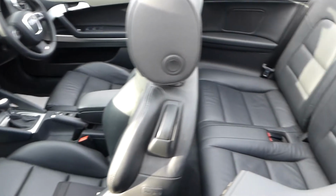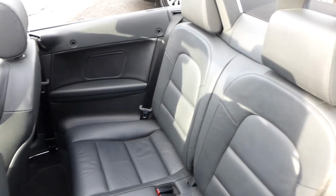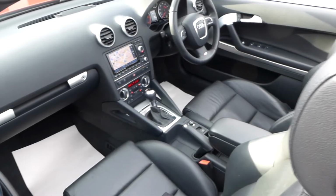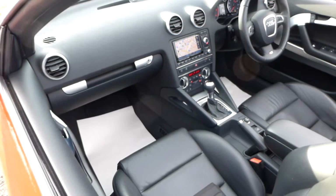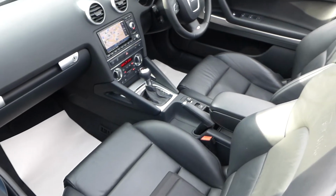So inside, well, it's an absolute blessing. There's also an Audi wind deflector which I'll show you in the boot. It's stored in the boot when it's not being used. Glove box is lockable. It's got a lovely gearbox, 6-speed S-Tronic. The roof comes up and down in less than 12 seconds.